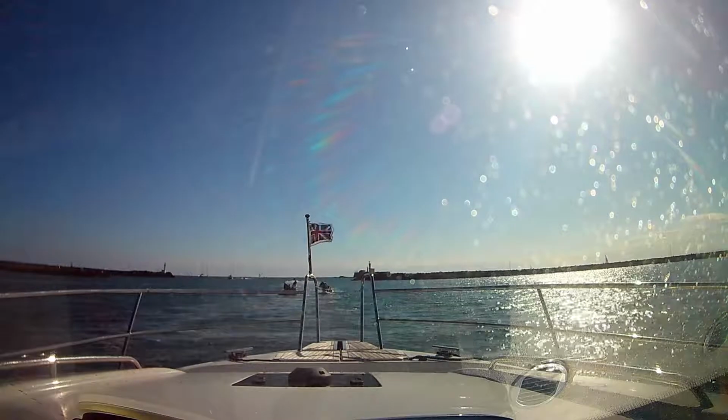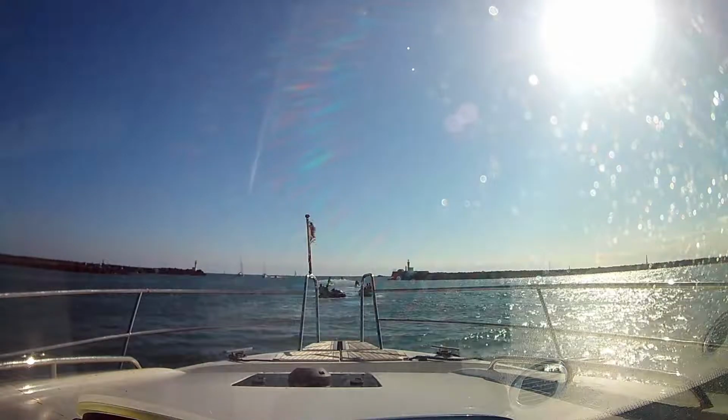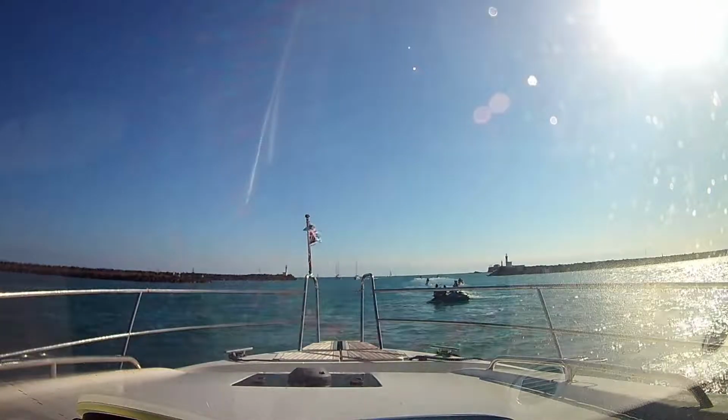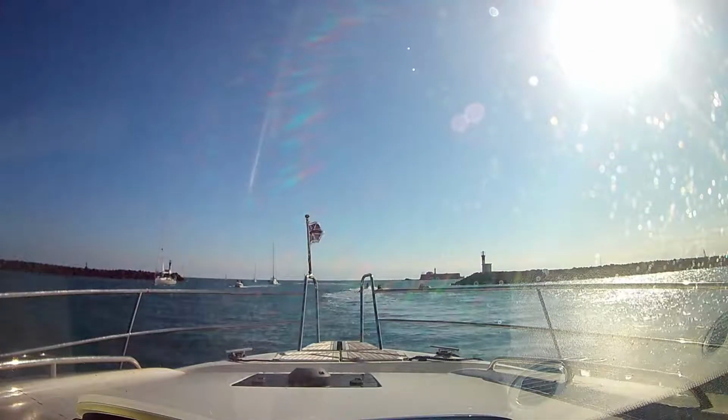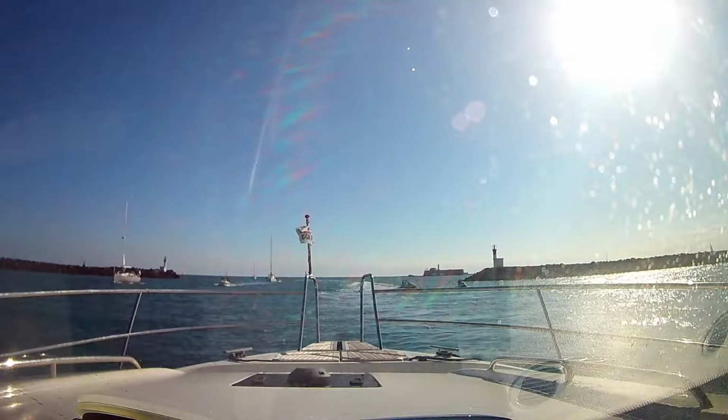Leaving port was a bit of an adventure because of the jet skiers. And as you can see, some of them just stop in front of you, and some of them will just turn around in front of you and come roaring back towards you.